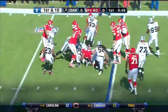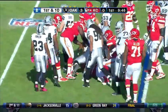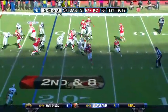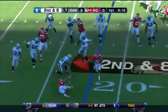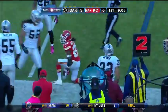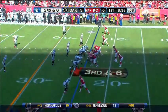Brady Quinn to Charles. You saw Wheeler flying off the wing, limiting. Here's a 2nd down and 8 for the Chiefs on their 2nd possession. McCluster, Moriarty trying to throw a block. And finally wrestled out of bounds. That Tyvon Branch. It is Andre Carter has come on that defensive line.